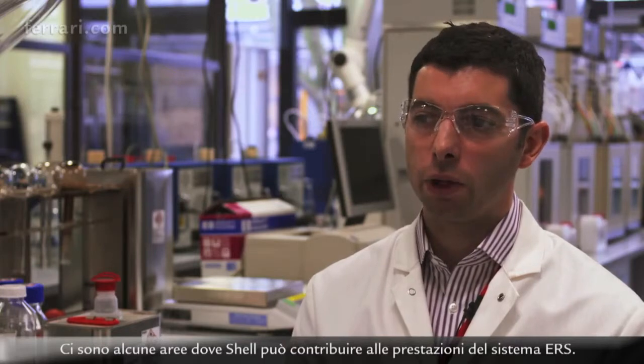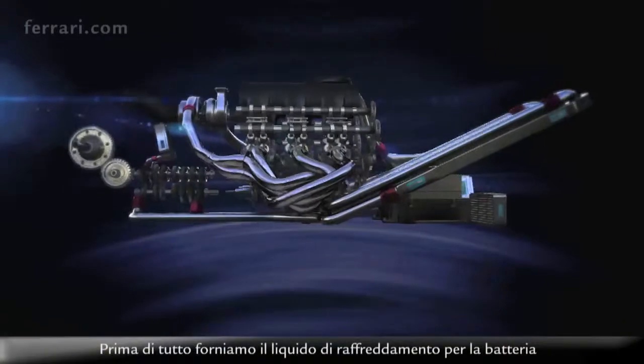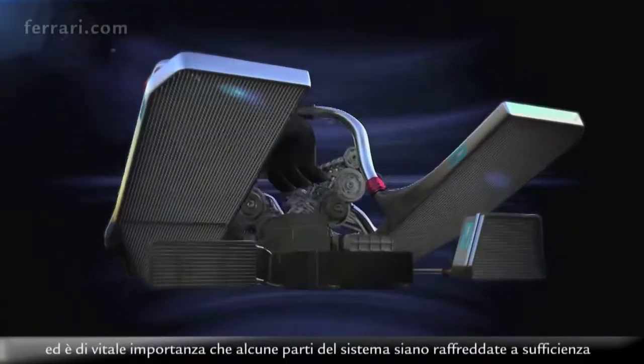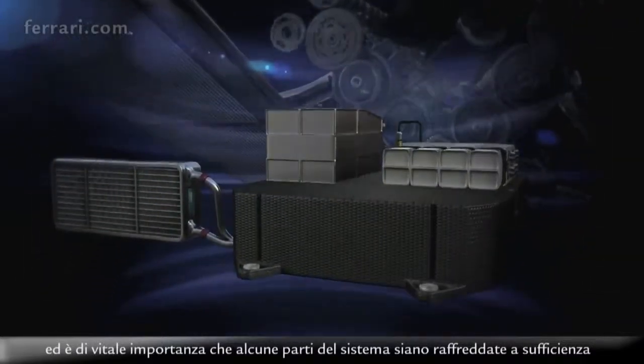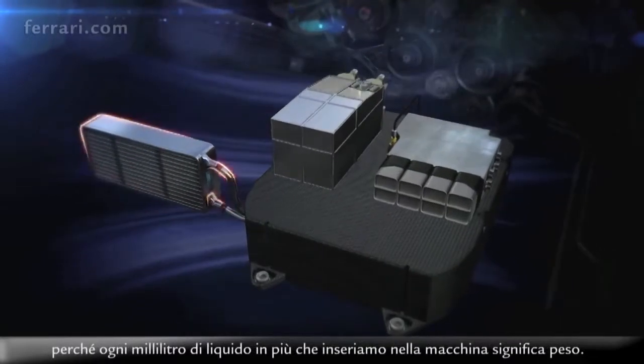There's a couple of areas where Shell can contribute to performance for the ERS system. Firstly, we supply the cooling fluid for the battery, and it's vital that parts of the system are cooled sufficiently. We only have to put in a small amount of cooling fluid, because every additional milliliter of fluid that we put onto the car is weight.